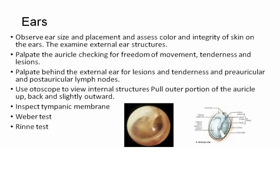Using the otoscope to view the internal structures, you want to know if children and adults are different. So with adults, you want to pull the outer portion of the auricle up and back and slightly outward to really get in there to see your canal and your tympanic membrane. And you really want to inspect that tympanic membrane. You want to look for your cone of light, your bony processes, and any bulging.